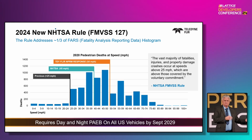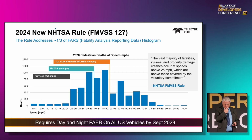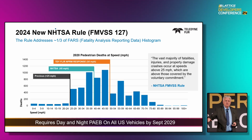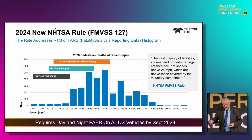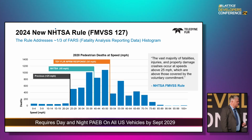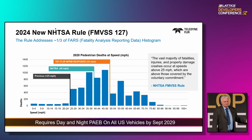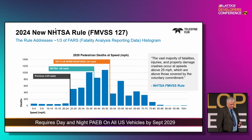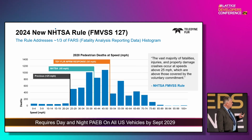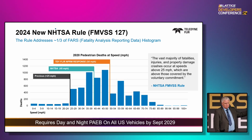The speed limit was 25 miles an hour, so your automatic emergency braking system had to work when you were traveling at relatively slow speeds. But this is a histogram, another gruesome statistic, so I apologize, but these are the speeds at which the deaths happen. So very few pedestrians, as you can imagine, are killed by collisions of less than 25 miles an hour. In April, NHTSA moved the bar. They moved it to 40 miles an hour.